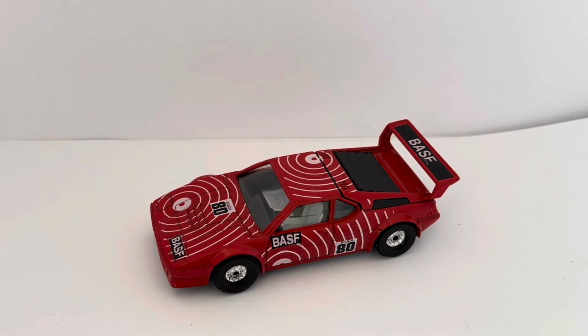However, now, over 40 years later, they are becoming incredibly collectible and very, very sought-after models. And obviously now very difficult to find, especially in this mint unused condition.